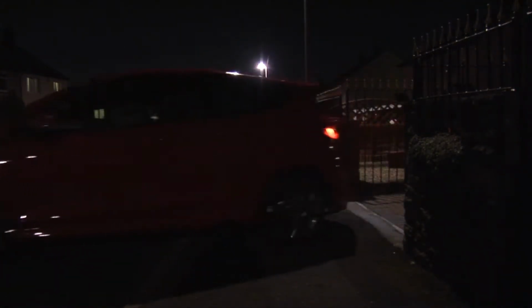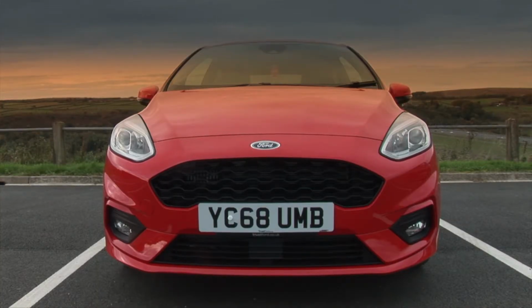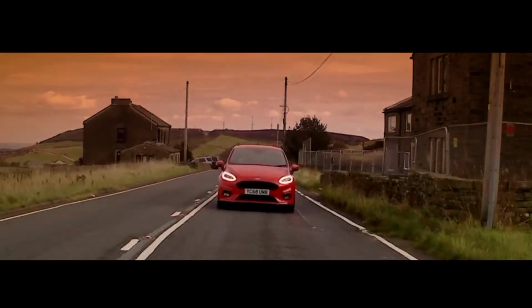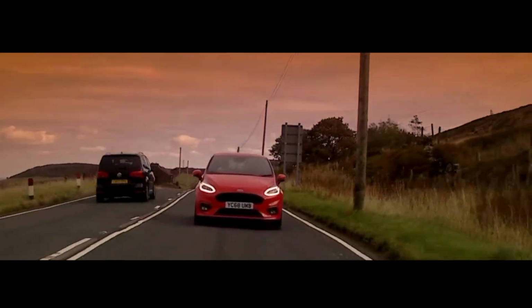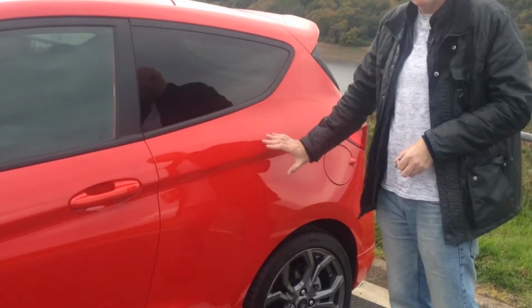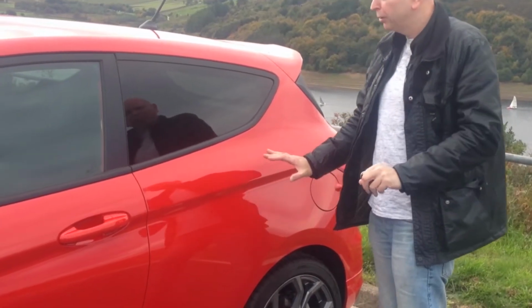Welcome to my new, very, very new car. My Fiesta ST Line, in what I'm finding, looking at it, the gorgeous Race Red. I think it's complementing the looks of the car and the exterior styling well. Looking at the side profile of it, it hasn't changed a massive amount. It's changed for the better, but not overboard.